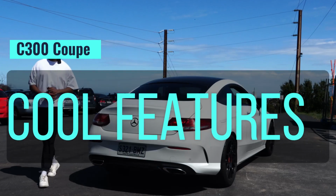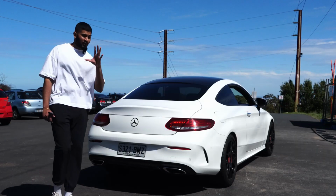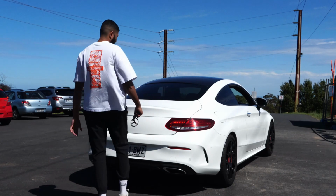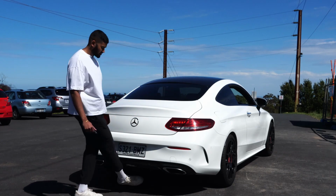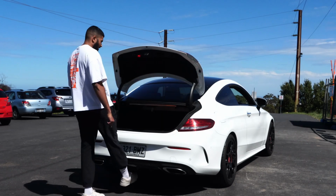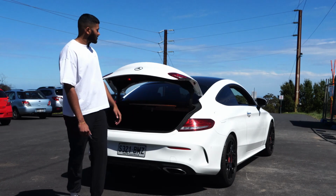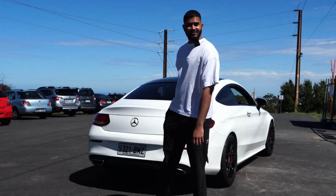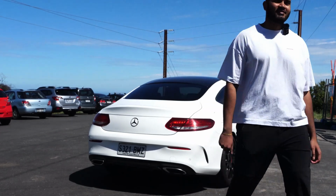Okay, so let's talk about the cool features of this car. The first one being one of my favorite things, kick to open the boot. So if you just kick it like you hate it, that didn't work, but let me just, there you go, that works. So yeah, you're just gonna kick it properly. But it closes as well. That's pretty cool. I didn't know that. So yeah, there you go, kick to open and close.